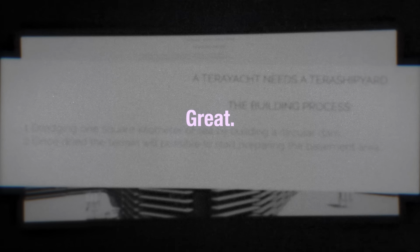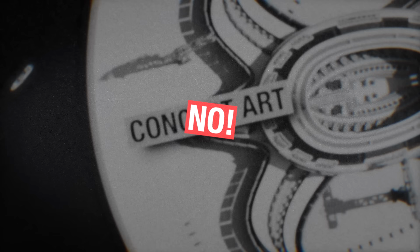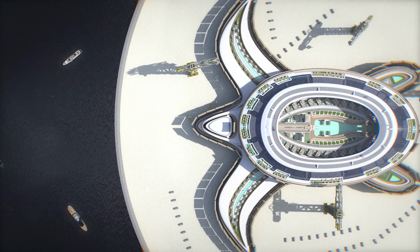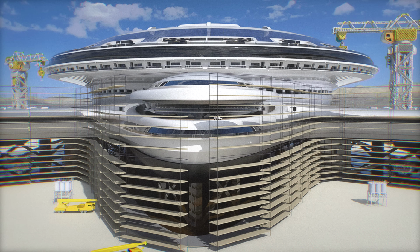Great, so they actually want to build this thing in the sea. Like right in the sea. I thought this render was just some concept art, but apparently no. They seriously want to dredge a square kilometer of sea and then build a circular 3.5 kilometer long dam around it. Then wait for the seafloor to dry out and then build the yacht inside the circle they've created.